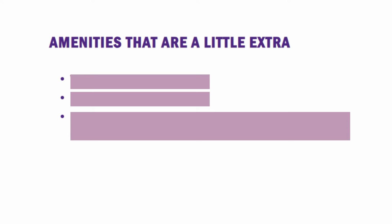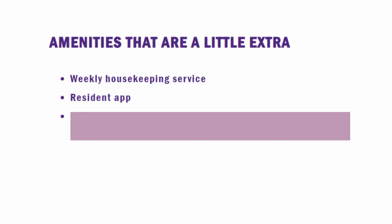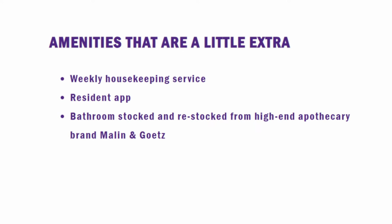Something that they don't mention on their website, though, is that the apartment only has a mini fridge and a 2-burner stovetop. So if you like cooking, this might not be the best place for you. Another nice thing is they apparently have extra amenities included, such as weekly housekeeping, a resident app that it doesn't specify what that is, but cool, an app. And then you also get your bathroom stocked and restocked with high-end apothecary from a brand Malin, and I can't pronounce the second word, but yes. It doesn't mention how often it's restocked, but hey, free toiletries.